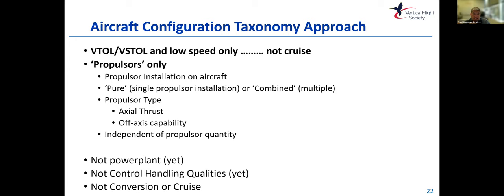Now here's how the taxonomy starts. It's only about the vertical lift piece. That's important. We're not yet concerned with how it converts and how it cruises. So we're not even worried about the wings. The wings are a feature of the airplane, but they're not fundamental to low speed flight.